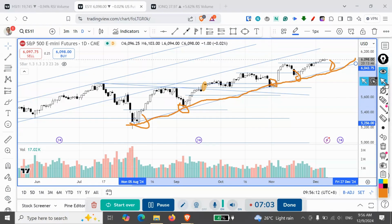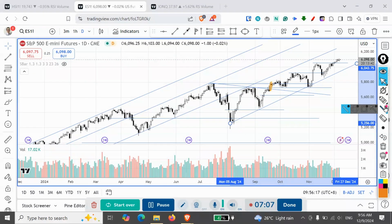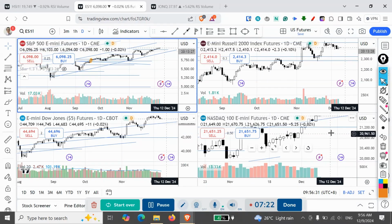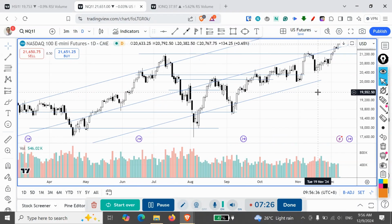Okay, so immediate direction is up, and medium term direction, I mean the swing direction, definitely is still up. The swing is still ongoing, and long term high low throughout definitely is up. Very straightforward, very simple, and very clear uptrend. So let's take a look at the other few indexes. So Nasdaq, there's a bit of rotation into Nasdaq.